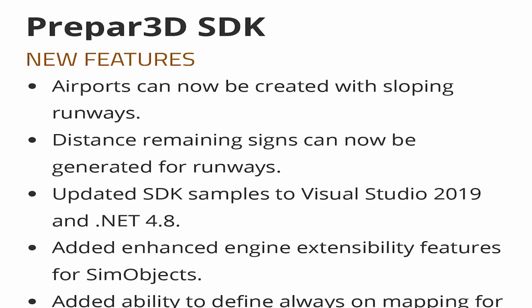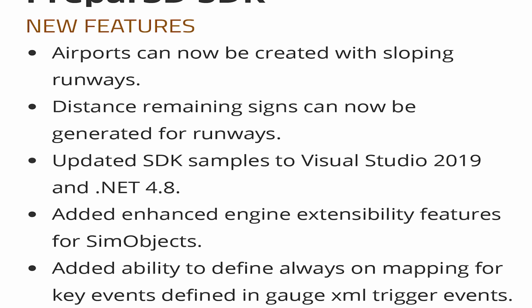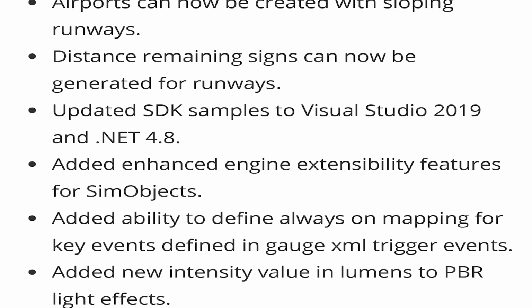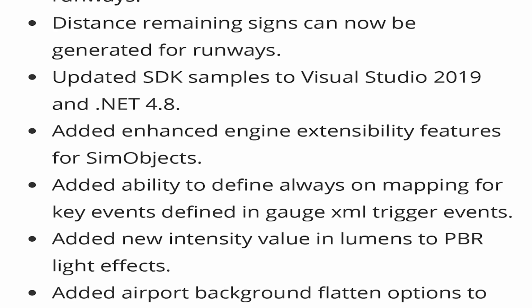So new features. Airports can now be created with sloping runways. Obviously that's a big deal. You might want to mess around with that yourself. It's not that hard to do. Distance remaining signs can now be generated for runways. Updated SDK samples to Visual Studio 2019 and .NET 4.8, so they've updated it a bit.